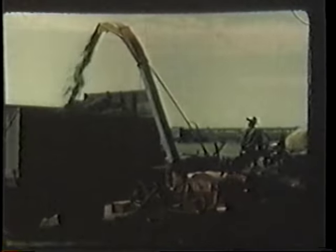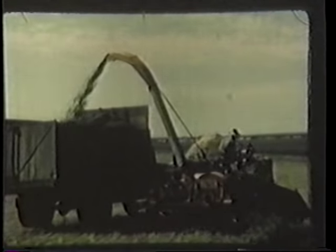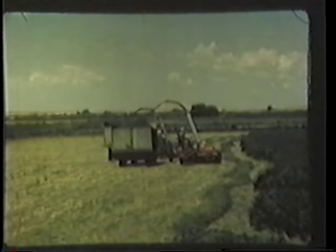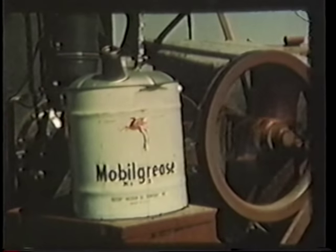These Fox beet cutters, owned by the Northern Colorado Alfalfa Milling Company, are picking up alfalfa in the field. These machines are in operation 24 hours a day and are lubricated completely with Mobil Grease number 2.